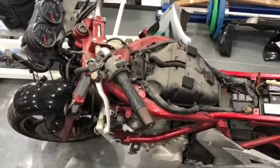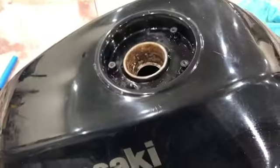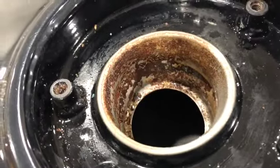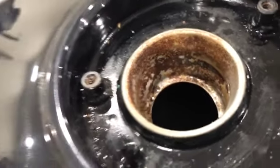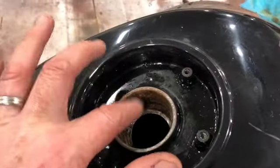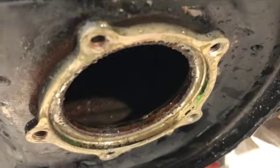The tank off the 600, the Kawasaki. Just removed the tank, just tipped the petrol out through the bottom of it, and I just thought it's got this really crustiness going on. Water's obviously been sitting in here and around here and not getting away, so it's rusted there. Also on the bottom, similar sort of thing around here, around the bottom.